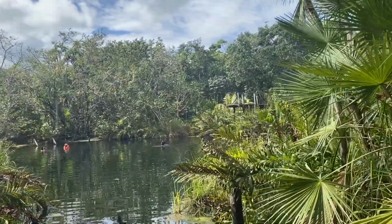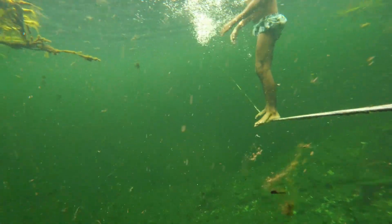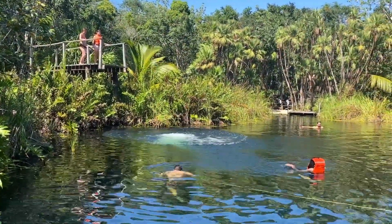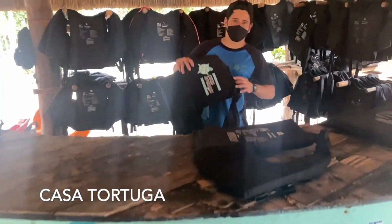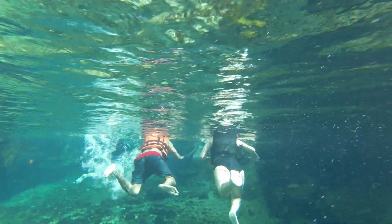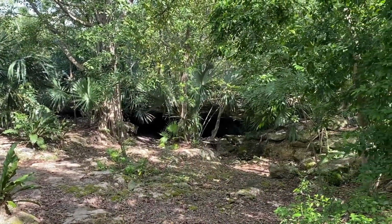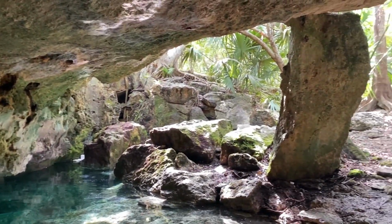Both are about a 20-minute drive outside of town, and you can enjoy swimming in icy cold water in the middle of the jungle without all the large crowds. And if you're pressed for time, head to Casa Tortuga. There you get access to 4 cenotes all in one area. And did you know that Aldea Zama has a cenote? Check it out and all the other cenotes that I just mentioned in my Tulum cenotes video.